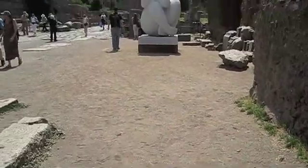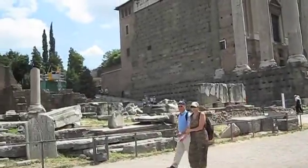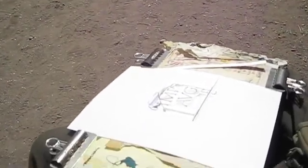In 2006, I made a drawing at the Forum, and it was the same view that I made in 2009. I really like the type, the carving of the typeface into the rock.